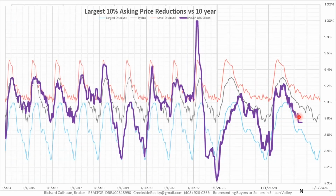We're looking at the price reductions for the sellers that take the largest 10% price reductions. And that's basically falling. And you can see it normally falls at this time, which in this case is an increasing amount of price reductions, because this would be 84% of your original ask price. This would be 90%. So 10% of the sellers are taking larger than a 10% price reduction. And right now they're taking larger than 12, I would say 12.5%. So right now, the sellers that are taking the largest price reductions are taking a 12.5% price reduction.